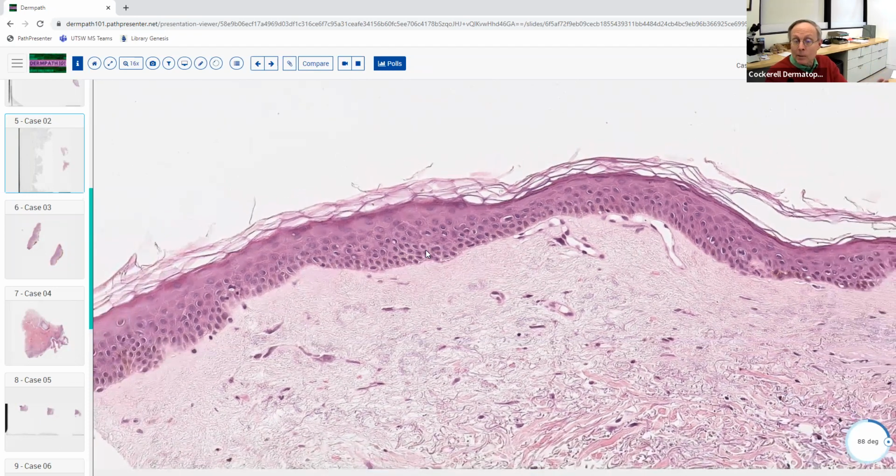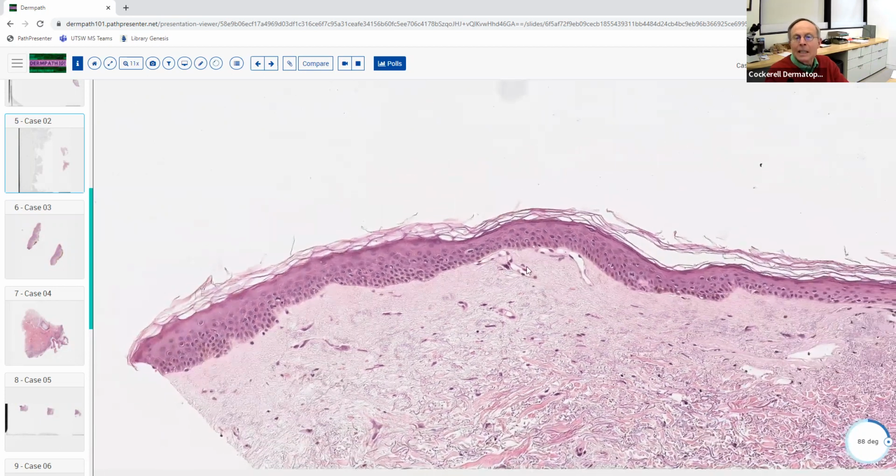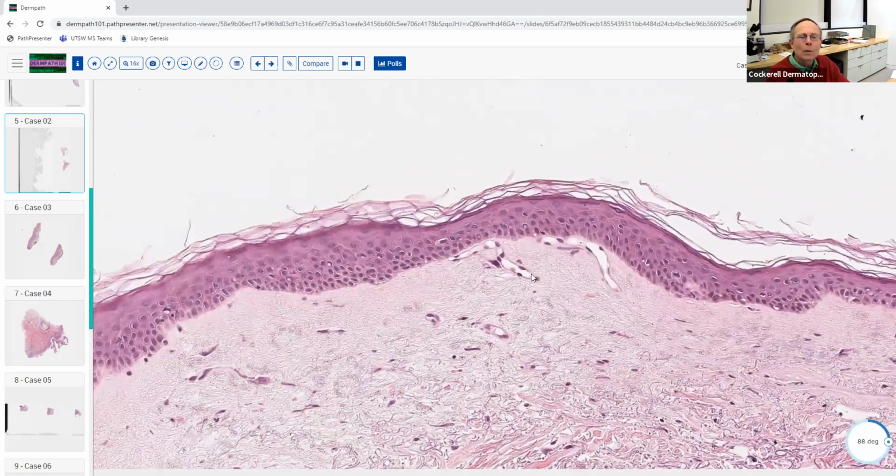You need to think about some of those other entities that you mentioned. Some helpful clues to this versus some of those: again, the bizarre fibroblasts, the relative superficial location of it, and the dilated blood vessels help you. Usually you don't get edema with this. That's seen more commonly with LSNA, but this is chronic radiation dermatitis.